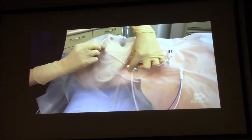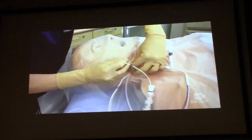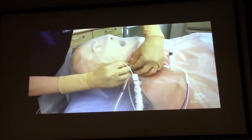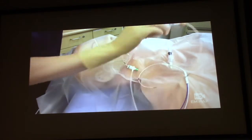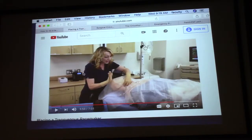If the wire is being pesky and just coiling up in the RA, you're going to want to back it out, rotate the wire, and re-advance it to try to direct it into the RV. And then once you've got it, remember to confirm mechanical capture with palpation of the pulse, or you can do it with pulse ox. So, for those of you who have done this procedure, did you use ultrasound?